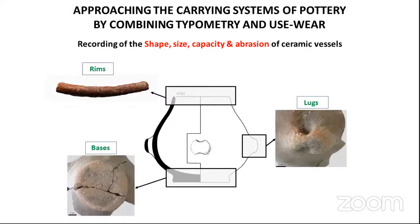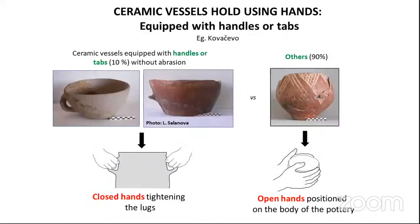In order to reconstruct the carrying system of pottery, I have developed a new approach which combines decometry and useware. I have particularly recorded the shape, the size, the capacity, as well as the origin of ceramic vessels. In my case, most of the useware were preserved on the rims, the lugs, and the bases. So I will show you through the example of Kovacevo the different ways the Neolithic people moved their vessels.